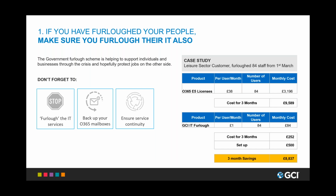Tip number 1: if you've furloughed some of your people, make sure you furlough their IT as well. The government's furlough scheme is helping to support individuals and businesses through this crisis, and hopefully it's going to protect jobs on the other side. But don't forget, if you're furloughing people, furlough what you can of their IT costs. But if you're doing that, don't forget to ensure service continuity so that when they get back from furlough, their email's still there, for example.